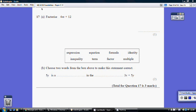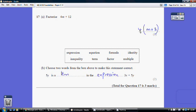Question 17. Now, factorise means putting the brackets in. What's the highest factor of 4 and 12? What's the highest number that goes into both 4 and 12? Well, that's 4. So 4 comes outside the bracket. So open up your bracket. Then think of the opposite process. Think of the expanding. 4 times what would give us 4m?